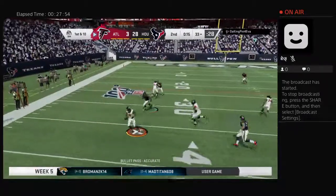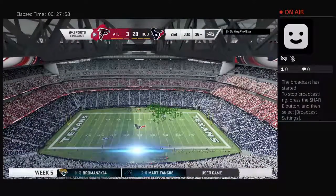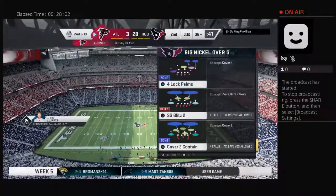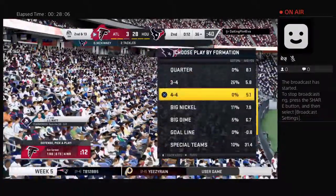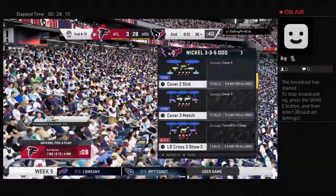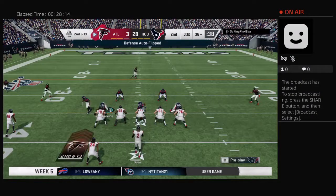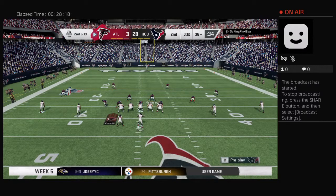Here's another 1st and 10. Throw left side complete. That's Jones. Now the Falcons going to use one of their timeouts as they'll stop the clock with 12 seconds to go in this first half. A loss of 3 on that first down pass play. Now 2nd and 13.